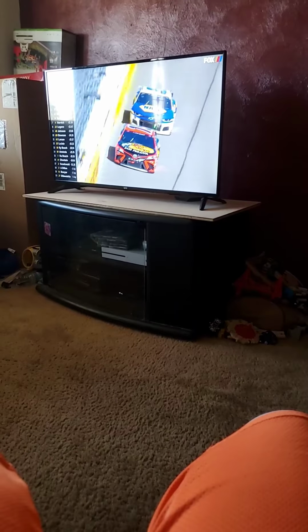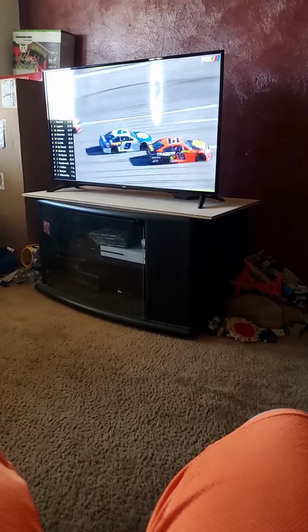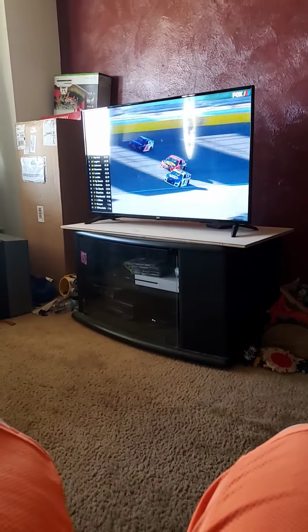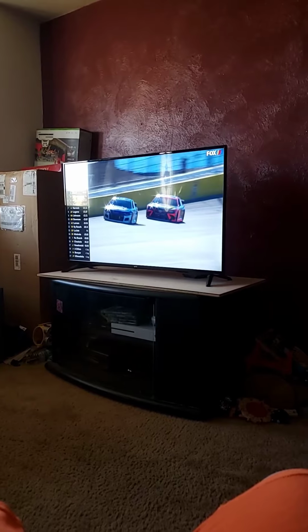Here's the big battle. Look at Chase Elliott, huge run off the top. Going to get a run on Martin Truex Jr. Go to the inside. This could be the pass for the lead if the caution doesn't come out and Stenhouse Jr. comes to pit road and Nemechek. Boy, Chase Elliott has had a great long run car today.